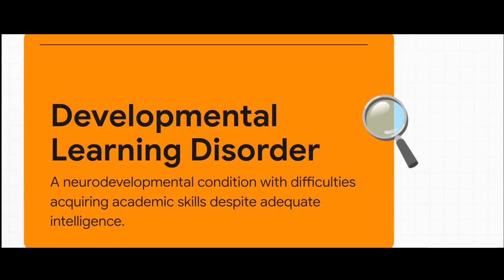Okay, so here it is. At its very core, developmental learning disorder is neurodevelopmental. That means it's all about how the brain develops and gets wired. And here is the absolute key part. These are difficulties that stick around despite adequate intelligence and instruction. So let's be super clear. This has nothing to do with how smart someone is or how good their teachers are. It's a specific neurological hurdle in picking up skills like reading, writing, or math.